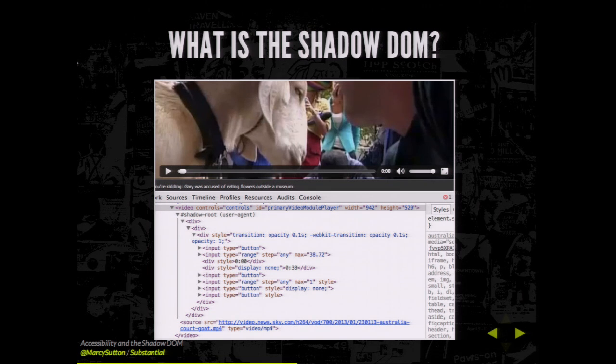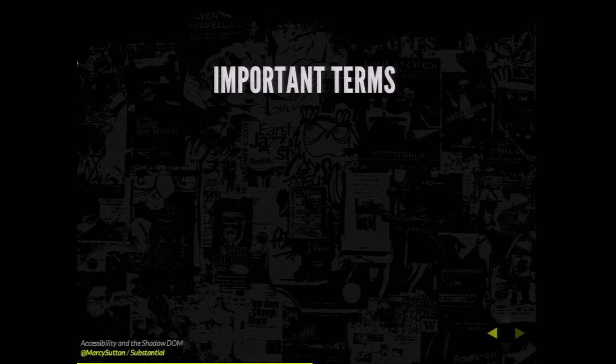So the whole idea with web components is that we could create our own versions of this, which is super cool. So some important terms.